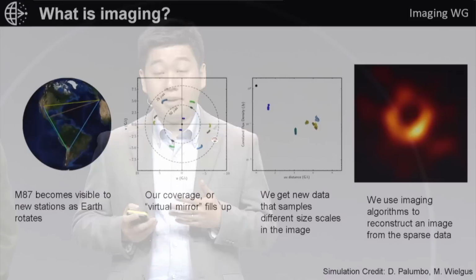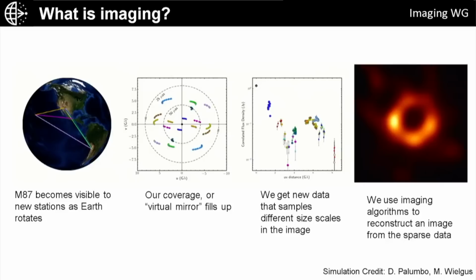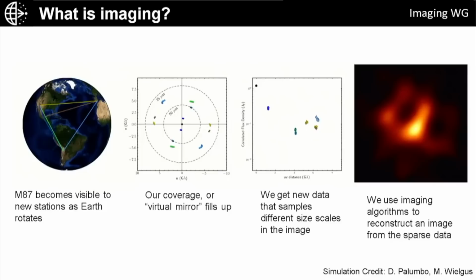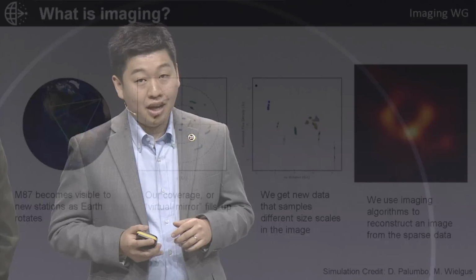So now you can see the Earth seen from M87. And you can see that with Earth rotation, a new telescope is joining the array. And you can see that a virtually Earth-sized telescope is built with the Earth's rotation. And we got a corresponding data set. But you can also realize that because we have a limited number of stations on this planet, our virtual telescope is really sparsely sampled.